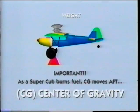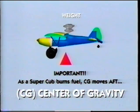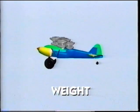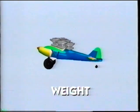CG, center of gravity. The CG location has an indirect effect on the effective lift and angle of attack of the wing, the amount and direction of the force on the tail, and the degree of stability and deflection needed to supply the proper tail force for equilibrium. Weight. As the weight of the airplane increases, the stall speed increases. Also, the increased weight requires a higher angle of attack to produce additional lift to support the weight.